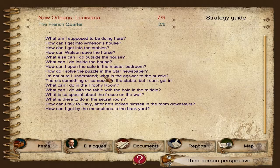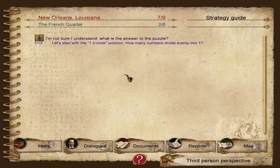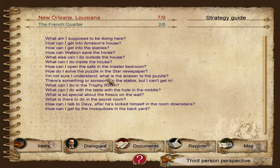Wait. What? What is this? Oh, wow. So, okay. There's like 2 things about that one puzzle. So, what can I do? Wait, I guess this is what I want? What is so special about the fresco on the wall?